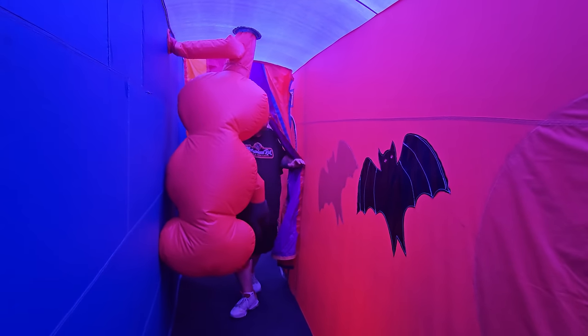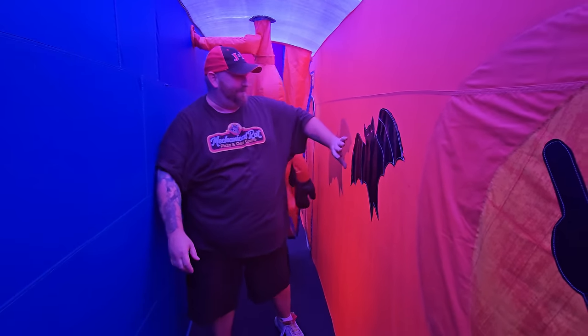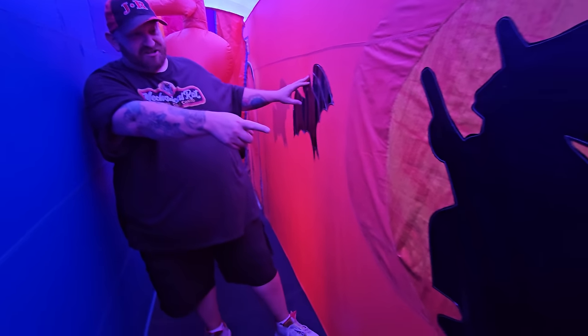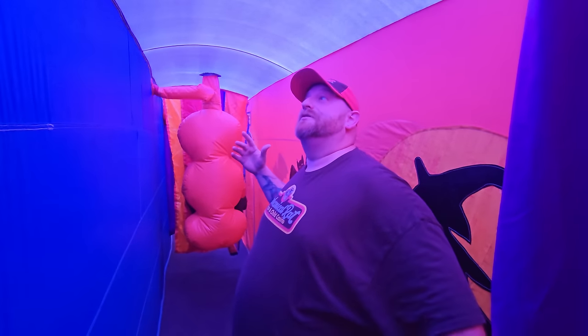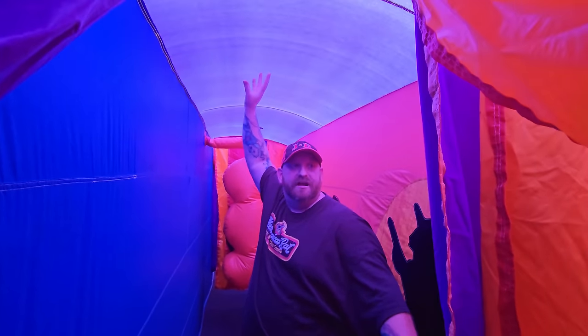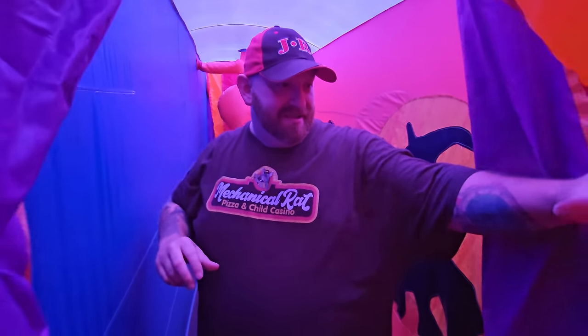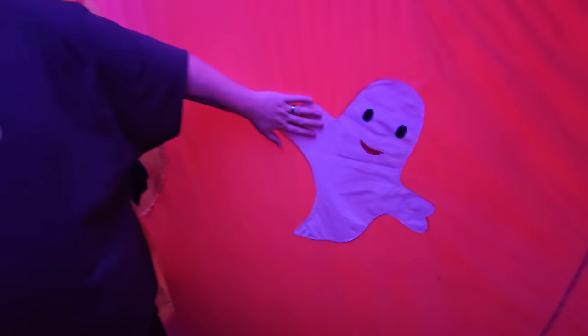And then as we come through here and we push the pumpkin man out of the way, we have more bats here. We have another witchy woman over here. Looking at this place from the outside, guys, you would not realize that it's so big on the inside. And it's so tall here. That is amazing. All right, through these things here, we got another ghosty on the wall over here.